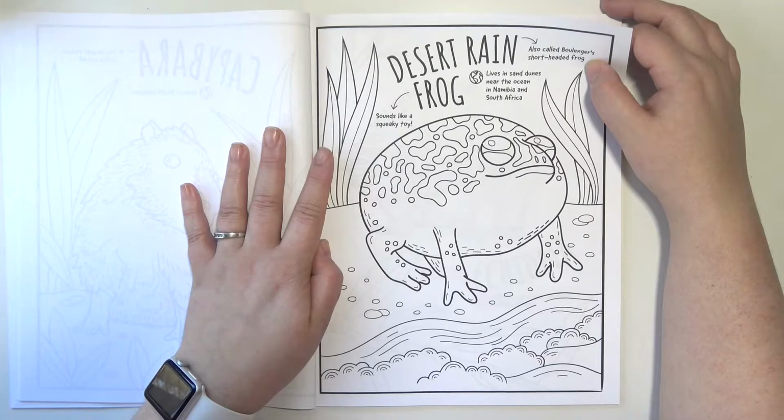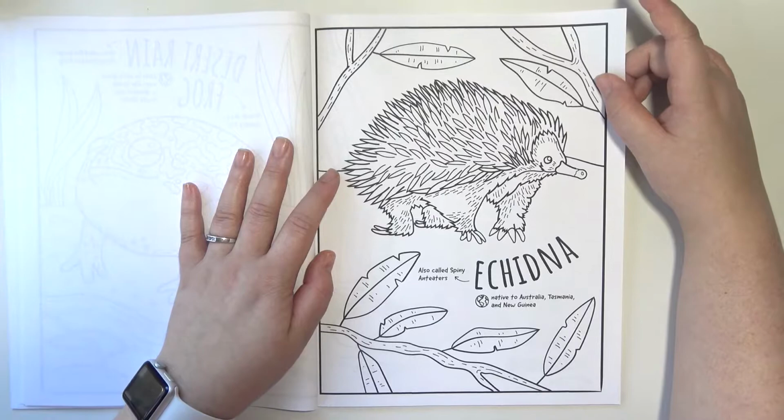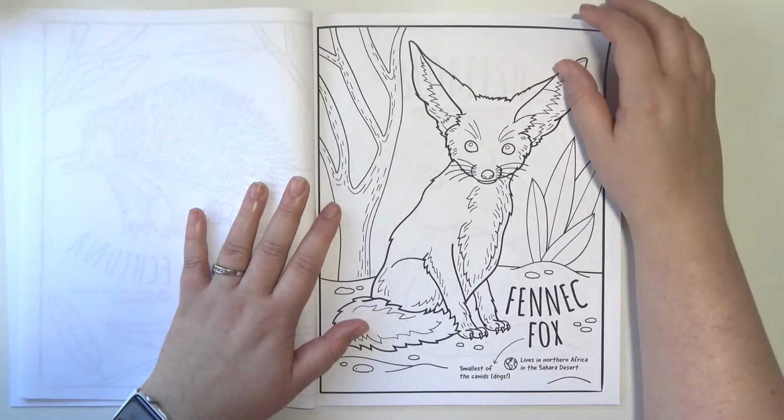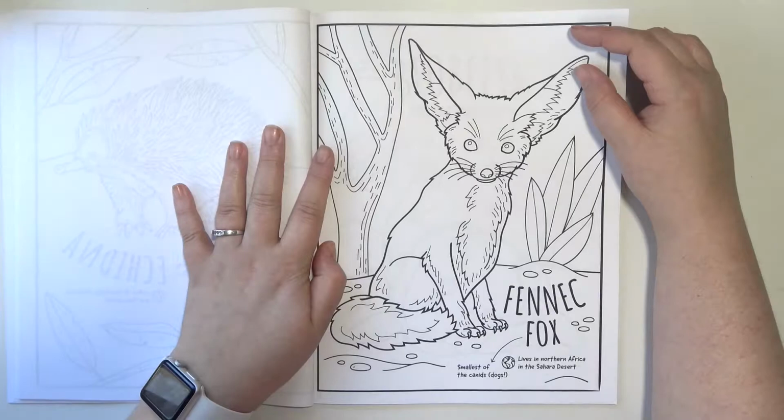This is an echidna, also called spiny anteaters, native to Australia, Tasmania, and New Guinea. This is a fennec fox, smallest of the canids, dogs. Oh, so he's a small dog. Lives in northern Africa in the Sahara Desert.